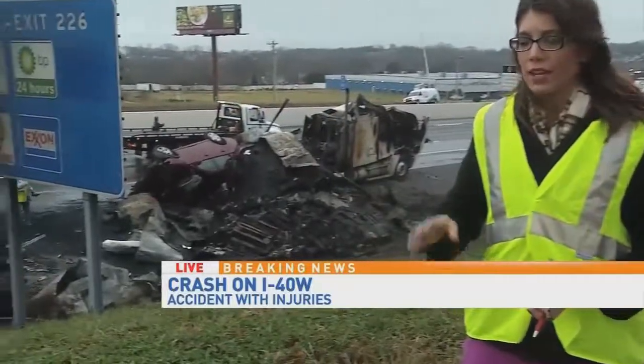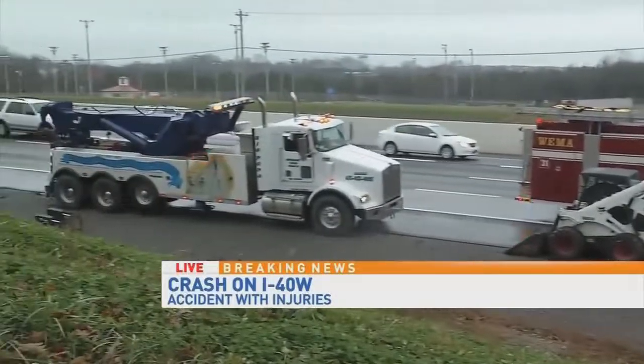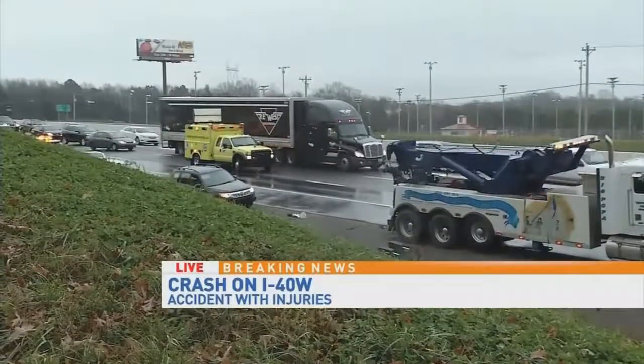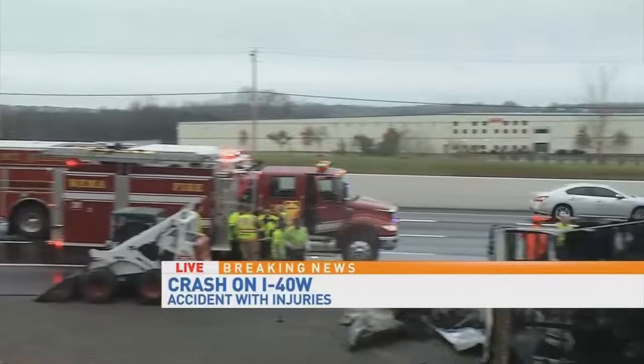What we can tell you is that as we were sitting here waiting for our live shot, you can kind of see where that white tow truck is. Well, that is when I heard the tires screech. Our vehicle is just a tiny bit behind that. We heard the tires screech. I watched the red car spin around and on its side slam into what's left of that tractor trailer fire.